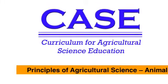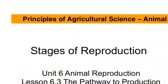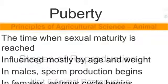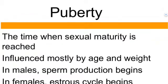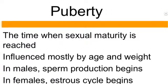Stages of reproduction looks at what happens during the reproductive cycle of an animal. The first thing that's going to happen is an animal hits puberty, and that is simply when they're sexually mature. This is mainly influenced by age and weight.